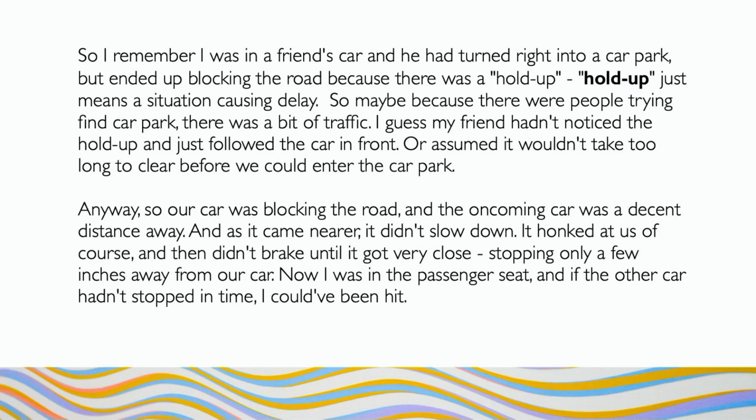Anyway, so our car was blocking the road, and the oncoming car was a decent distance away. And as it came nearer, it didn't slow down. It honked at us, of course, and then didn't brake until it got very close, stopping only a few inches away from our car. Now, I was in the passenger seat, and if the other car hadn't stopped in time, I could have been hit.